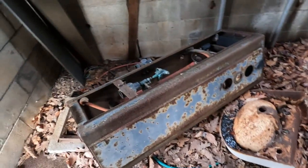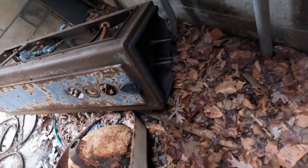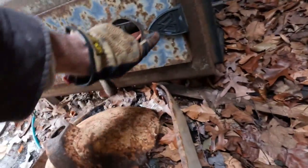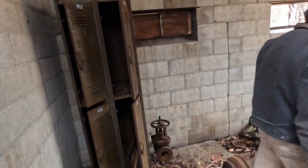Well, son of a gun. You know what that is? Gas pump? That's an old pump. Not a gas pump though. No. Nope. Okay.